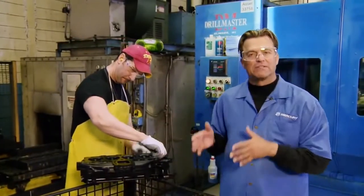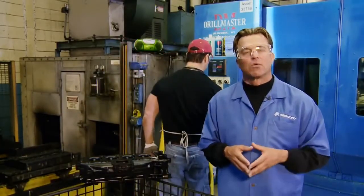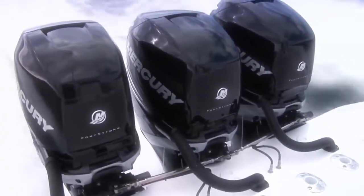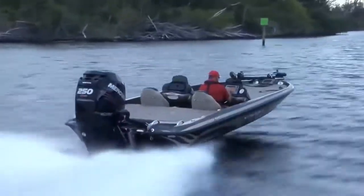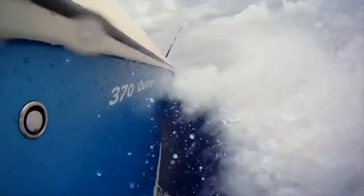These Verado cylinder heads have just returned from the heat treat facility and are now ready for Mercury's extensive corrosion protection process. As you can imagine, marine engines spend their lives in environments that can create corrosion. Mercury engines are the most corrosion resistant in the industry. Let's take a look at why that's true.